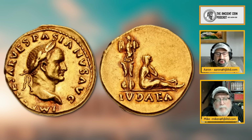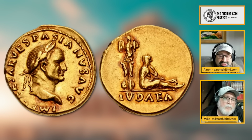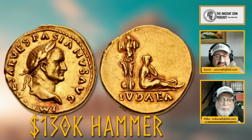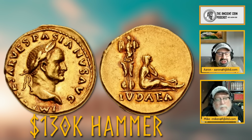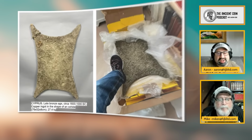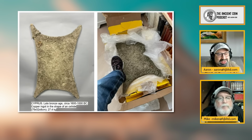And so they're very sought after for that reason, because you get the Pompeii connection and also the pedigree, obviously, as well. This was also sold by Ratto in 1952, and it sold for 130,000 hammer. Strong price, but fantastic coin on both sides. This also sold in that January 2024 sale. But a great coin. If we go on to the next slide, many of these coins we did talk about during the year when they were coming up.